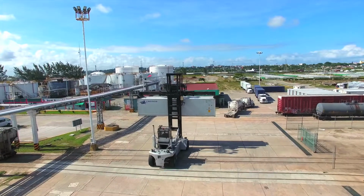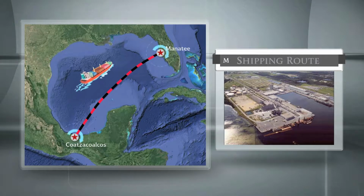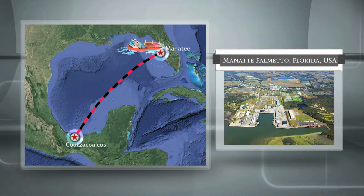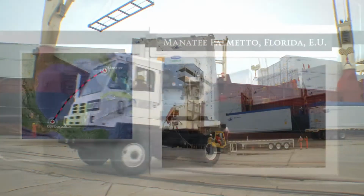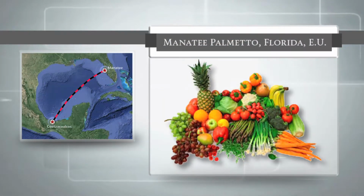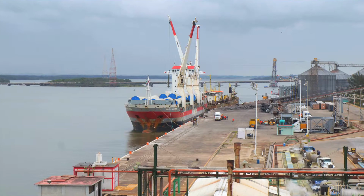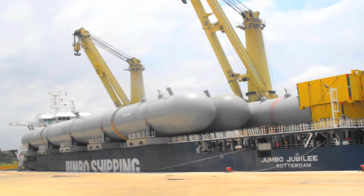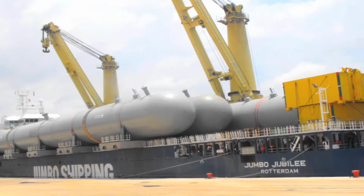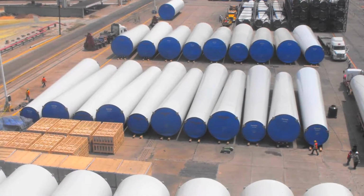At the end of 2014, the port established a shipping route with the destination of Manatee in Palmetto, Florida, USA, with a weekly movement of 300 refrigerated containers with diverse cargoes such as fruits, vegetables, and beans. This will contribute to the increase of exports in the region. We offer versatility and security in our operations. The handling of pieces with large dimensions, principally for the petroleum industry, and wind turbines, as demonstrated.